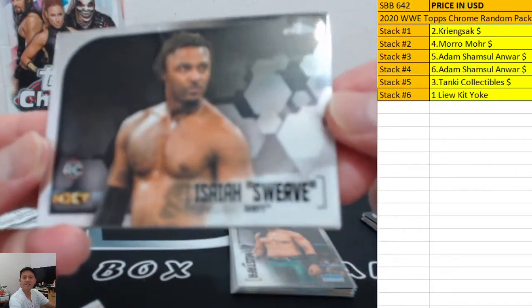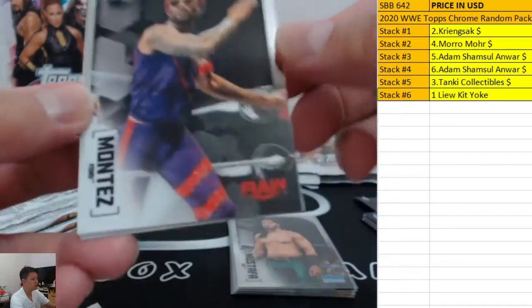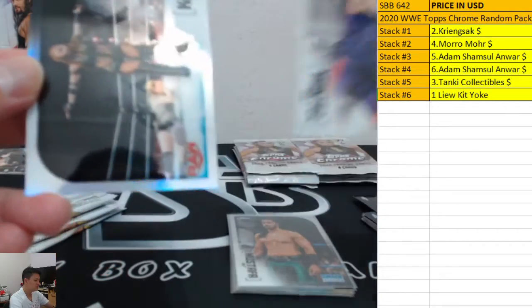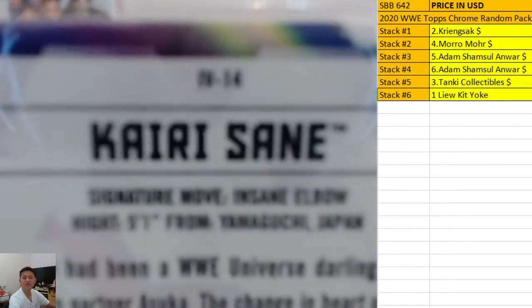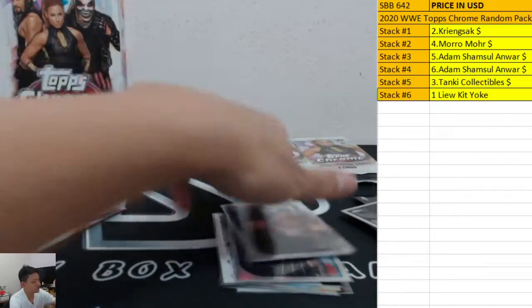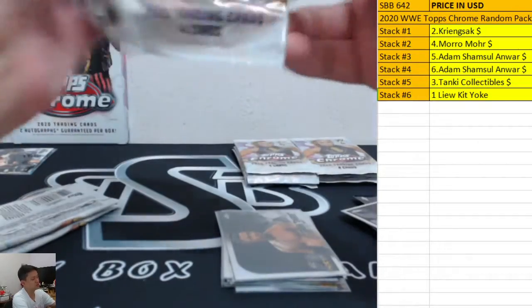Alright, we got the Swerve, Isaiah Swerve Scott. Rookie card again from NXT. We got a Montez Ford from the Street Profits. Montez Ford. Nice. How about Kairi Sane? Variations. Kairi Sane, very nice, followed by a refractor of Isaiah Swerve Scott again. Nice one. Kairi Sane. Image variation. This one is variation number 14. IV14. Variations. Luckily, if it's a variation, it always comes in before the refractor, so it will be much easier to spot rather than just mixing it with the refractors and all that.